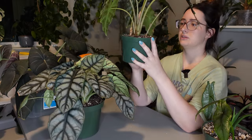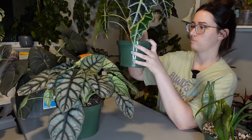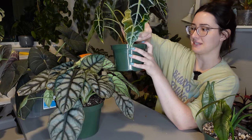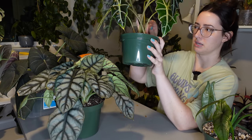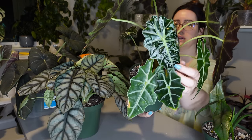I don't know if I let it get too dry one time. So, I don't know, I like pulling all these crispy bits off. It doesn't need to be repotted. It gave me a new leaf recently that's happy.